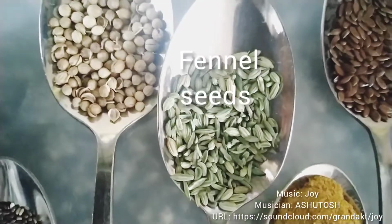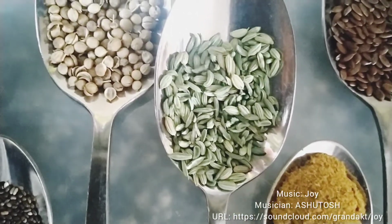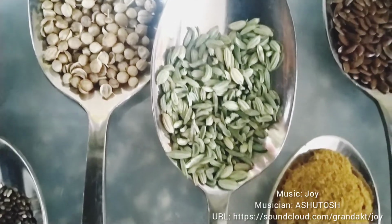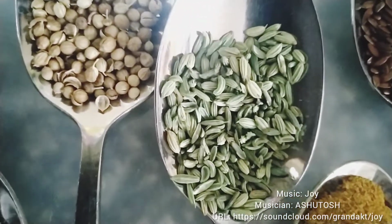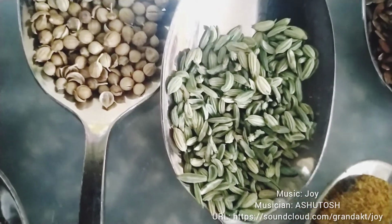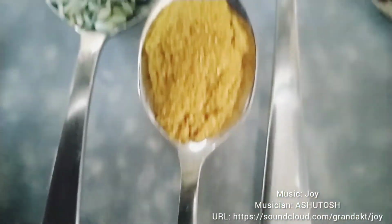This green seed looks like rice. It's a wonderful spice. I also love it. It reminds me of curry powder, only that it has a heavier aroma than curry. So using just a little would be okay. Otherwise, it could override other spices in your food. So use sparingly.